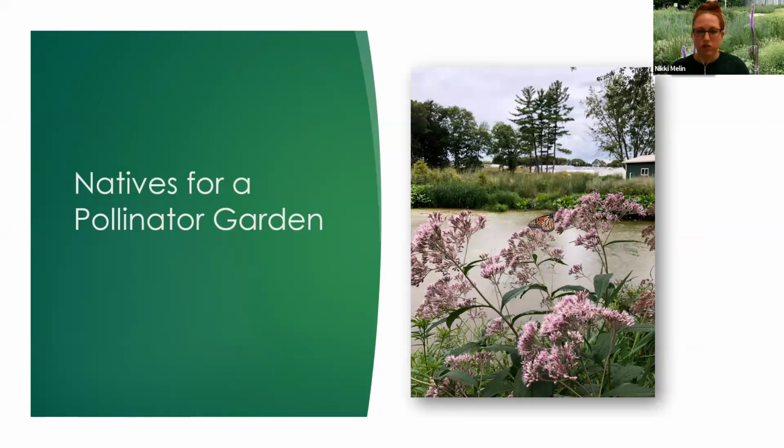Okay, we'll jump into a few different residential landscape situations, and I want to reiterate that Shannon and I are not restoration ecologists, so we're not going to go over today how to restore a prairie or anything like that. The intention today is to give you some solutions for things you may be planting in a more residential setting. So I just want to make sure we're all on the same page there.